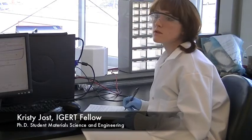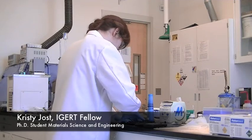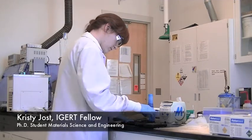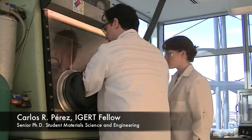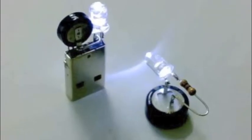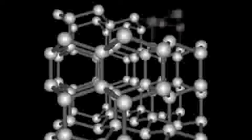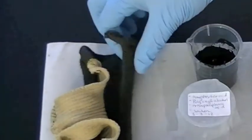Kristy Jost. I'm a first-year PhD student here at Drexel University, and my research focuses on smart materials and energy storage. I'm Carlos Perez, a senior PhD student in material science and engineering, and my focus is on energy storage and carbon nanomaterials. The goal of our work is to combine cutting-edge research on carbon-based supercapacitors with textiles and apparel manufacturing processes to create fabrics that can store energy.